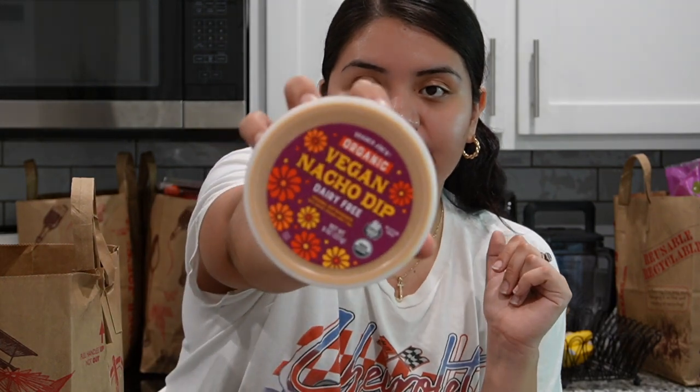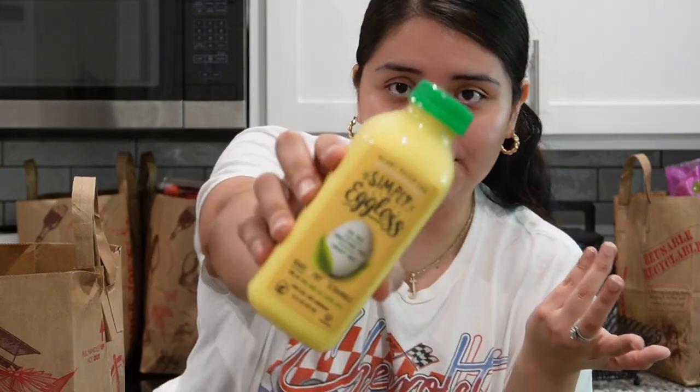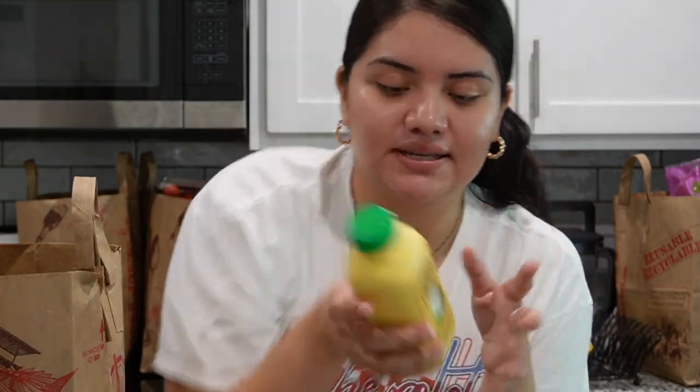Next, we have a plant-based vegan buffalo style dip. We have next the organic vegan nacho dip, dairy free. And I didn't know this actually existed, but it's simply eggless, egg free, cholesterol free, cruelty free. So like, what? It's huevo, pero no es huevo. Like what? Somebody please tell me why, how does this work?